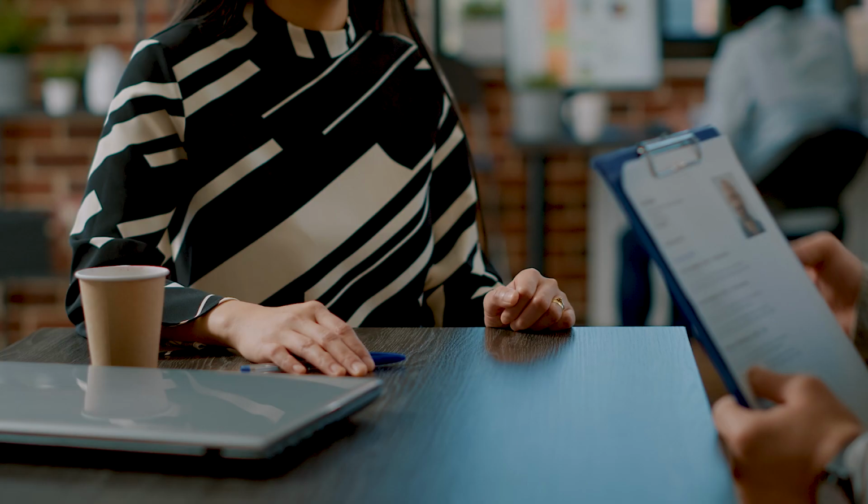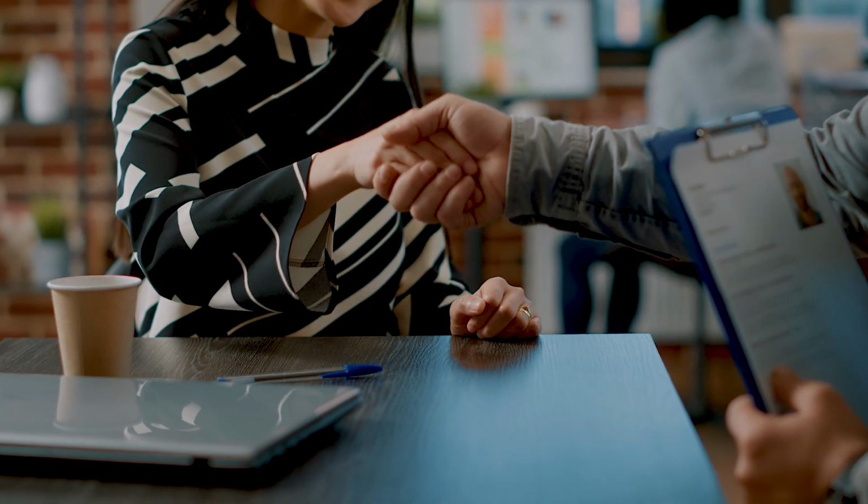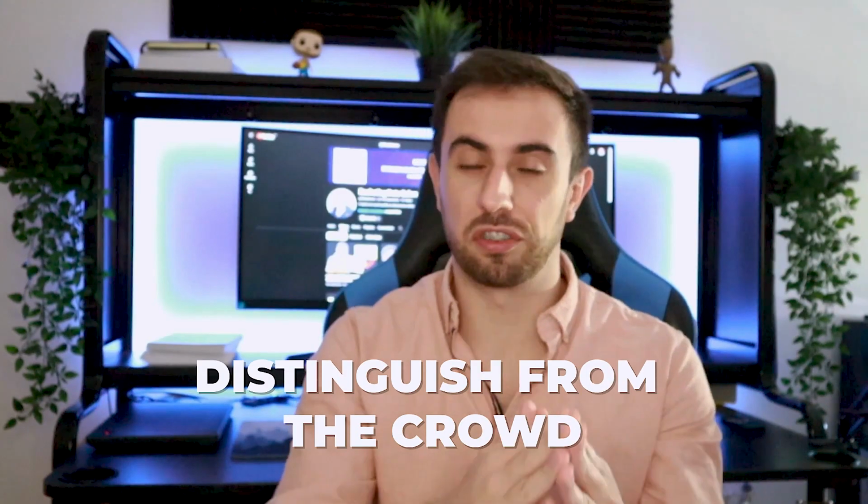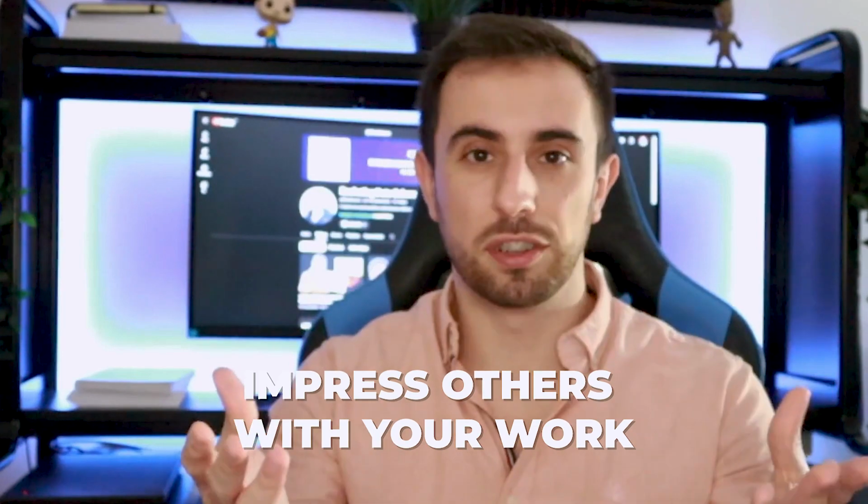Let's picture this scenario. You're applying for an open position and your portfolio is blowing the recruiter's mind. This is the difference between you being considered for that position and other candidates not. Your data science portfolio projects are one of the most important things that you have when applying for a new job. It is a valuable tool to distinguish yourself from the crowd and impress others with your work.